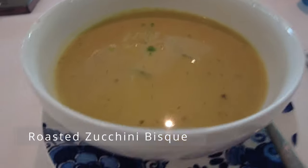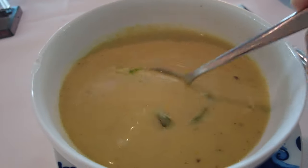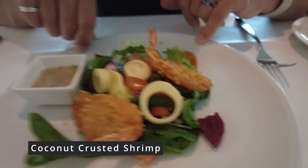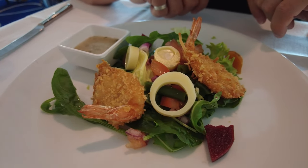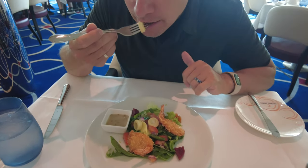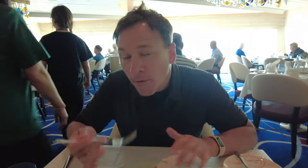Alright. Not bad. Alright, this is what mine looks like. Nothing too special. Doesn't look like anything special. I'll give it a taste in a second and see how it is. A little shrimp and salad here. Oh, these are cool. What is that? I don't know. Looks like maybe egg rings. Maybe. I think it's some kind of a vegetable. Give it a try. Ooh. Artichoke. It's an artichoke heart, I think, but it's cut in a different way. Interesting. Good.